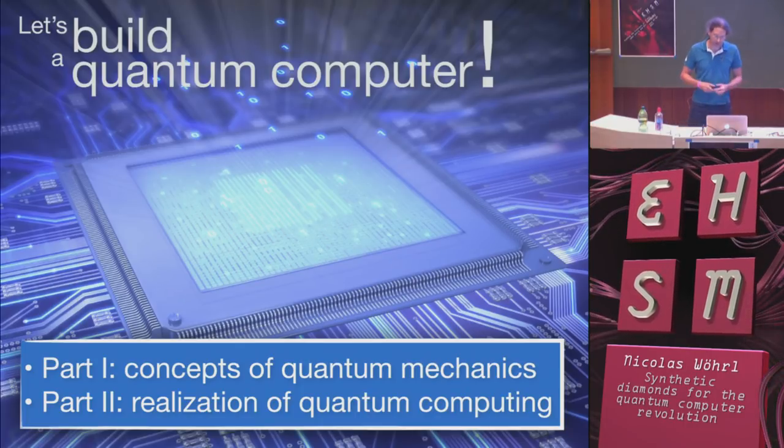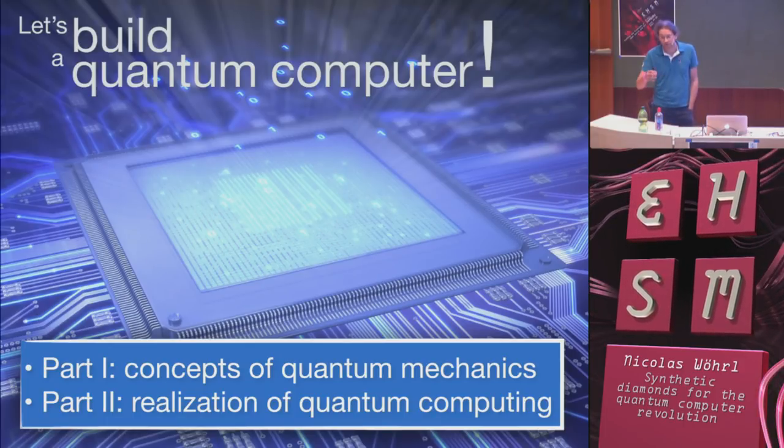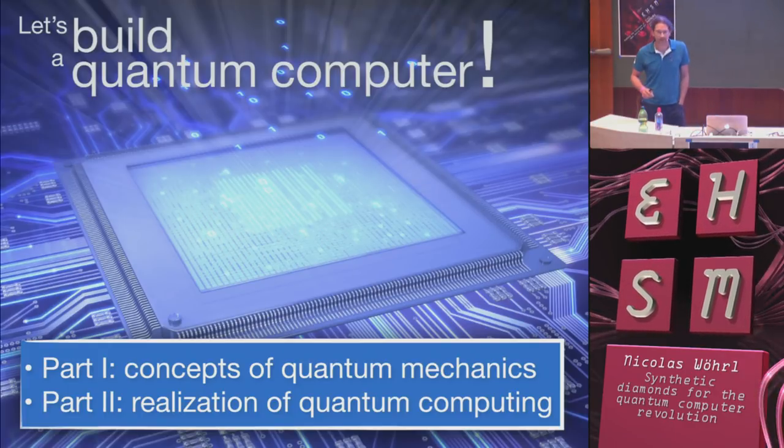We have to talk a little bit about concepts of quantum mechanics, but I will try to avoid mathematics, let's say. And the second part is I'm trying to show you concepts of quantum computers, how we realize them. So let's jump into quantum mechanics, and remember, if you stick with me, you're getting the recipe for diamonds, so it's worth to stay here.